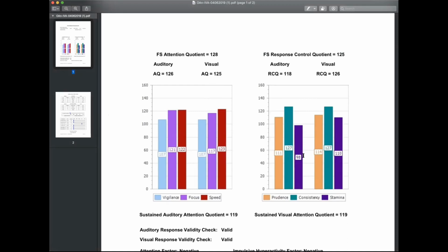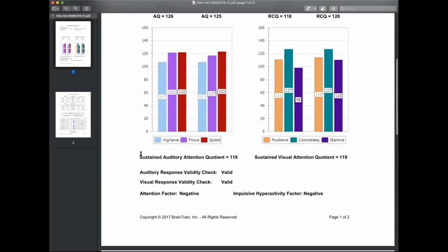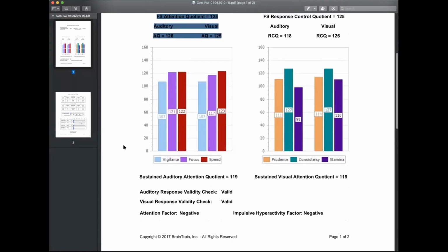Interesting. All right, so the bar graphs are the trial resources. We also have sustained scores, which are patterns of behavior across the whole test. 119s, good job. 1.5 standard deviations above average for managing resources across time. Wonderful. So is the sustained auditory attention quotient different from stamina, or how is that different?